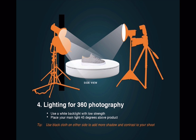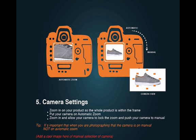Now, lighting. Lighting depends on the product, but in general, you can light it similarly as if you were doing a single photograph. The trick here is to use some black fabric and white fabric to light the product, especially if you're photographing white products. It's really beneficial to use some black cloth on either side to get some more contrast on the product.